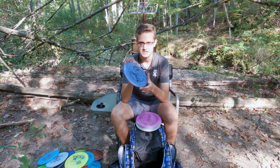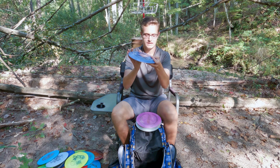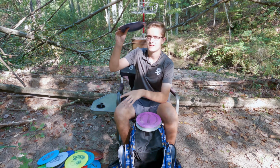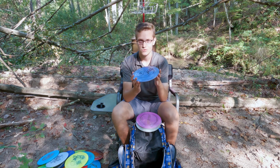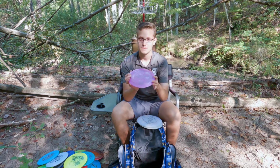This disc is very understable. I can throw this one on a lot of hyzer and it'll flip up to flat and carry straight, or I can throw this on slight hyzer and it'll have a nice big turn. If I throw it on some anhyzer, I can get some big distance rollers with it, and overall, just an amazing disc. Before we get into my bomber discs, we have to talk about the Force.